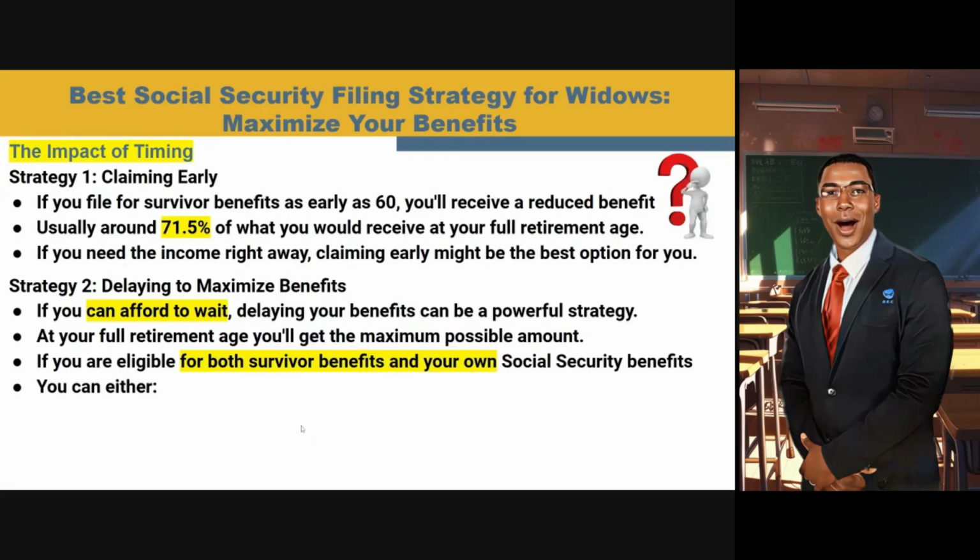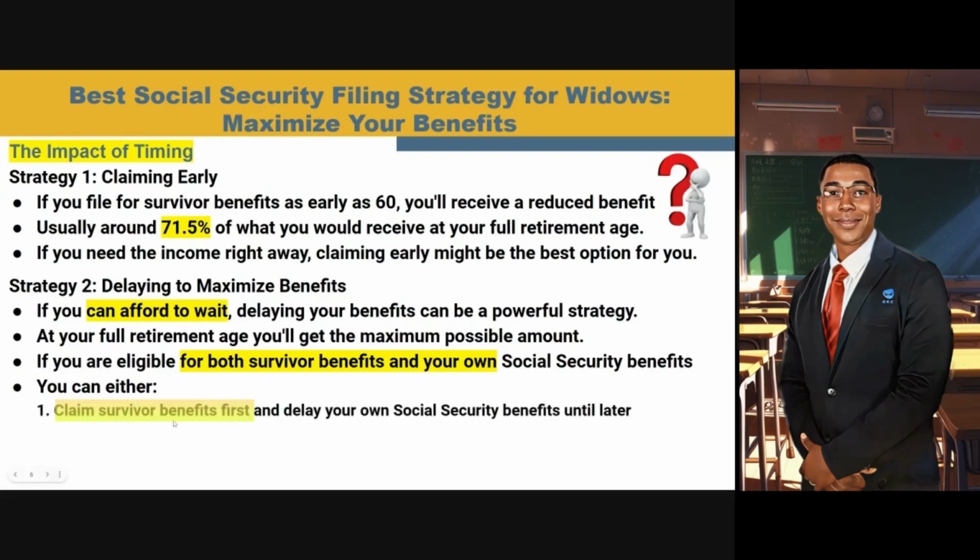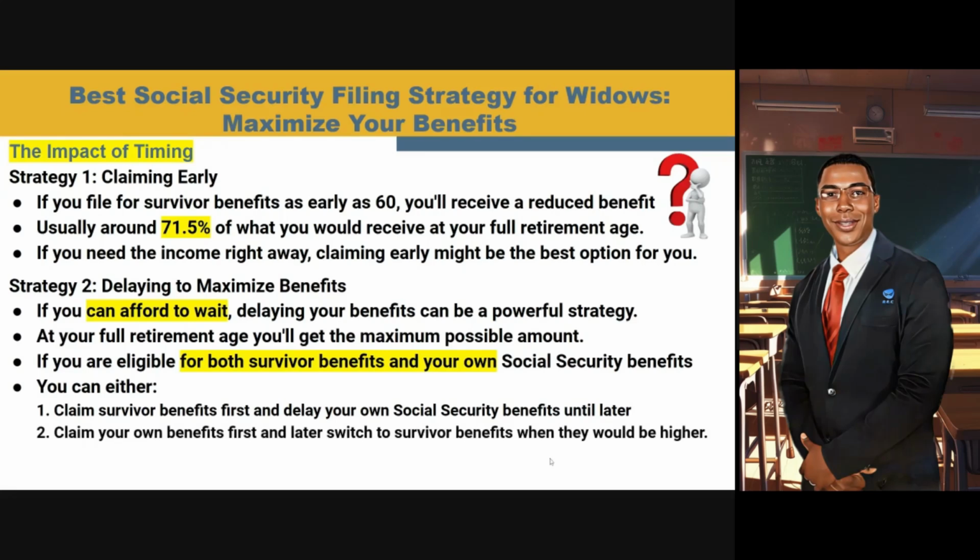You can either, one, claim your survivor's benefits first and then delay your own Social Security benefits until later, when it's higher, or if it's more beneficial to you, you can claim your own benefits right now and switch to your survivor benefits later, when those benefits will be higher at your full retirement age. So depending on your personal situation, you can embark on those two filing strategies to make sure that you maximize those benefits fully.